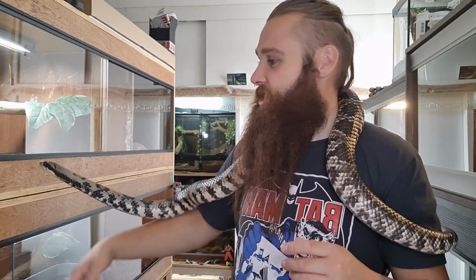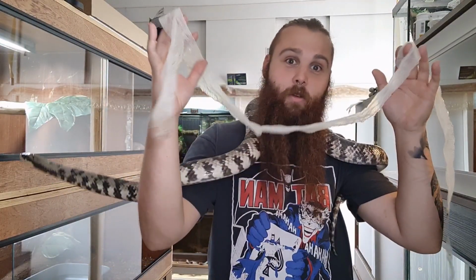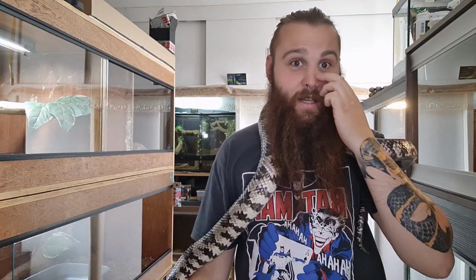Now, Shelby here had a full shed. As you've seen at the beginning, she had a full shed. This girl never has any problems. No animal in this room ever has any problems. This was Gimli's from the other night. Boom, full shed. No animal here ever has any problems apart from Hunter, the Burmese python.